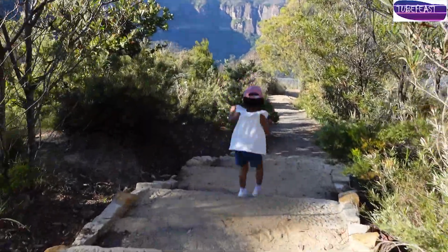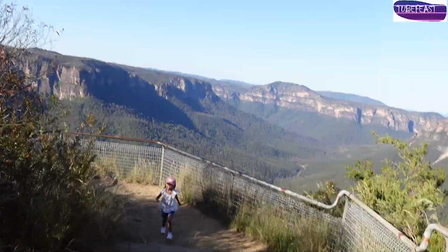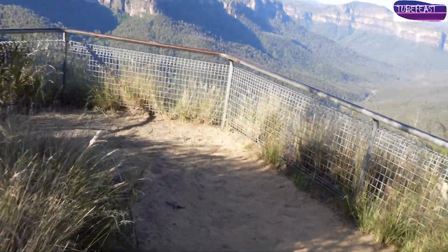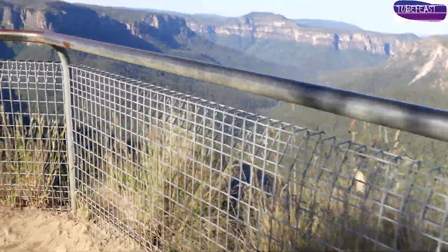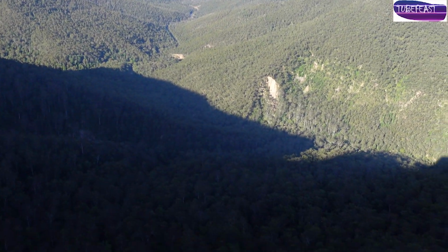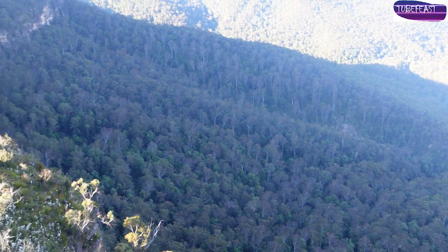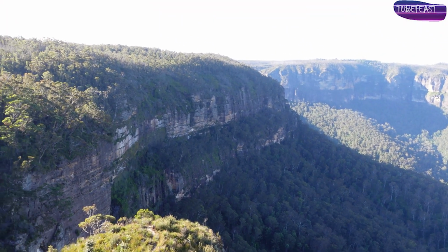I must say there is still some construction taking place at this moment. This is December 2022, so hopefully the construction work will be finished soon, but it will add to the security of this place, given that this is the cliff. So from this vantage point you can have a view of the cliff pretty much from the east. So we're looking at the cliff from the east side.